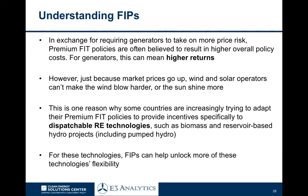So in that sense, a more dynamic feed-in premium type approach may be best suited for technologies that are dispatchable, like biomass and hydro, so that we can unlock some of these technologies' flexibility in the process. Now, again, this debate continues to rage on, and in many European countries, wind and solar have also been brought into the fold and are, at least for projects beyond a certain size, offered variations on feed-in premiums. But again, these background issues remain real in many cases.